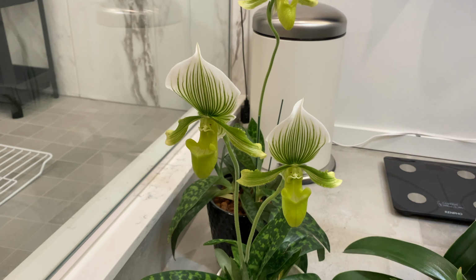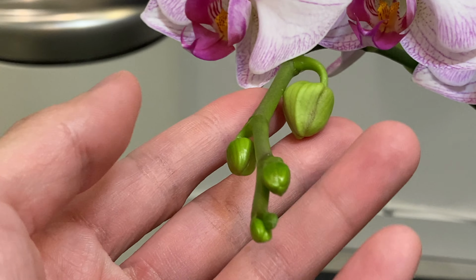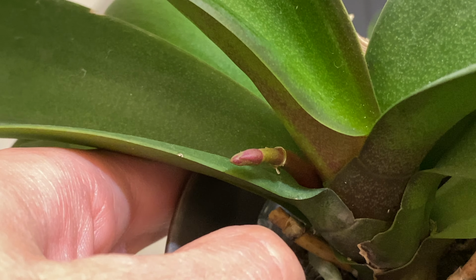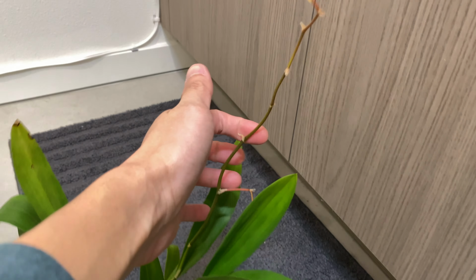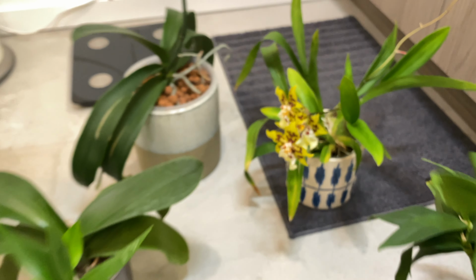Here's the lady slipper orchid. The flowers are still around. Phalaenopsis. More flowers are going to open pretty soon. And this other phalaenopsis, you can see it's sending out another flower spike. Here's the odontocidium. The old flower spikes are gone. Here's the 3 new flowers that recently formed.